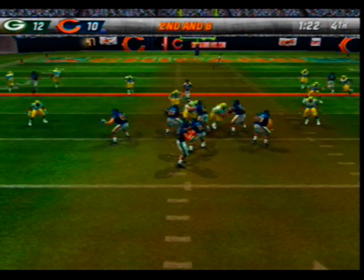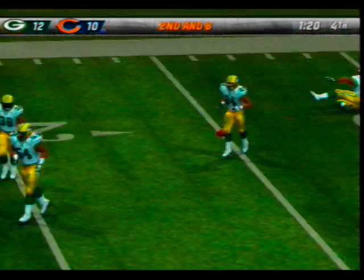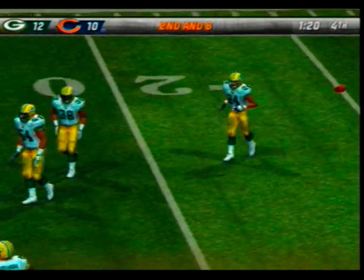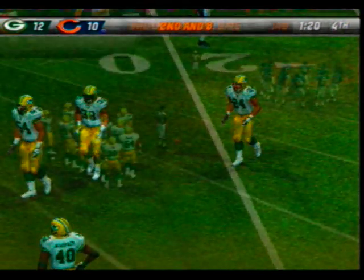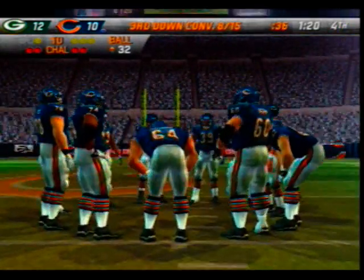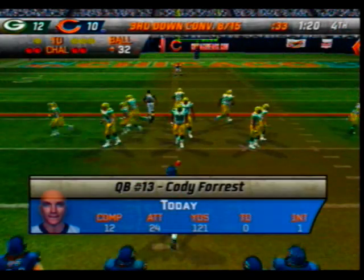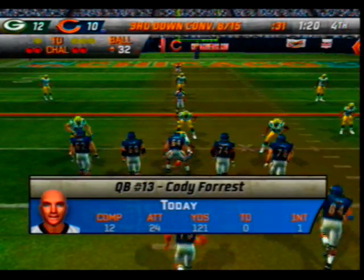The Packers come out of the nickel package. Throwing, almost picked off. What the defense is doing is they're watching the quarterback's eyes. They're in position so that whatever happens, the ball is in front of them. And that time, it almost got him an interception. 15th play of this drive. Ball on the 32-yard line.